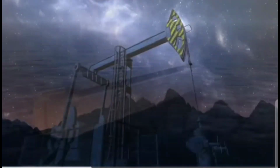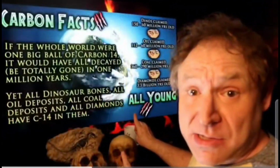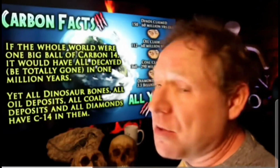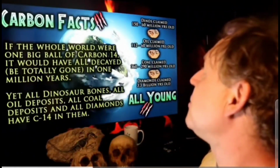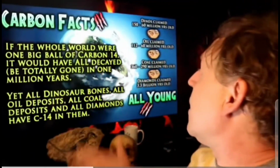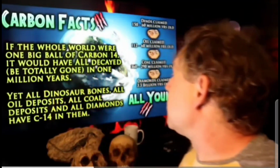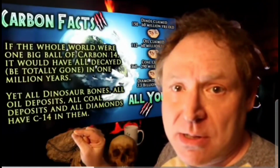Coal, 360 to 290 million years old. Diamonds claim to be 3.3 billion years old. All of these things, everything on this list here, can be tested and found to have carbon-14 in it. You can do carbon tests on any one of these materials, including diamonds, and find carbon in any one of these things. Now let me read you this. If the whole earth were one big ball of carbon-14, it would have all decayed, be totally gone in 1 million years. Yet all dinosaur bones, all oil deposits, all coal deposits, and all diamonds have carbon-14 in them.